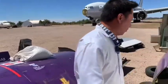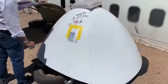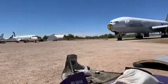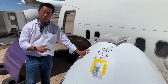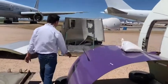Okay, we're gonna go around. This is a radome, by the way, just so that we're here. It sits in front of the nose of the airplane. And inside the radome, there's a forward-looking radar that looks at multiple things, not just other airplanes, but also weather systems. So the weather radar sits inside here.